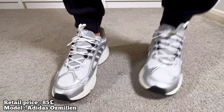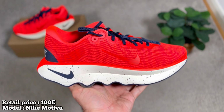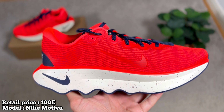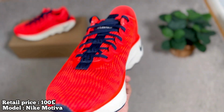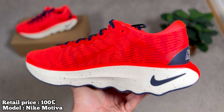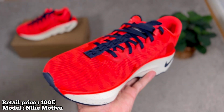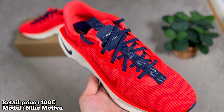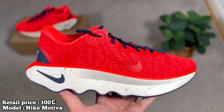And as an alternative for this OS Millan range coming from Adidas, we also have the Nike Motiva as well, which was a pair of walking shoes, but for sure that one was a very comfortable one, which was coming at roughly the same price as the Adidas range. But this one had actually a very high midsole, which was very squishy, and it also had that rocker design.